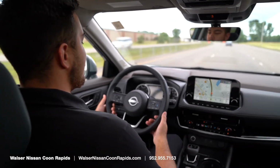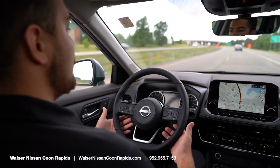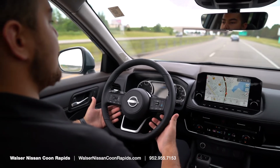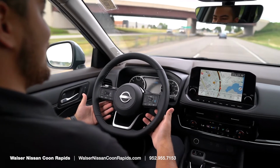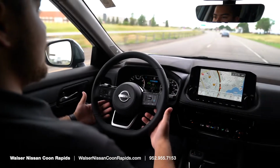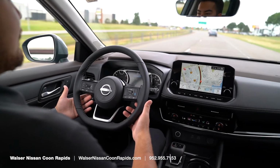All right, and so as you can see, as we go through the curve here, hands are on the wheel, but I'm not adjusting it at all. It's keeping us nice and centered in our lane. Very, very crazy. Very awesome convenience feature here, keeping a nice safe following distance and keeping us in our lane.